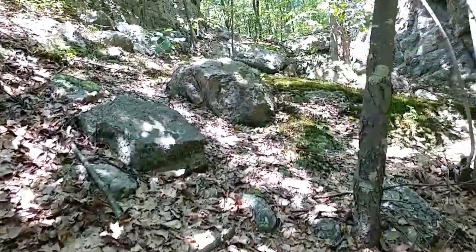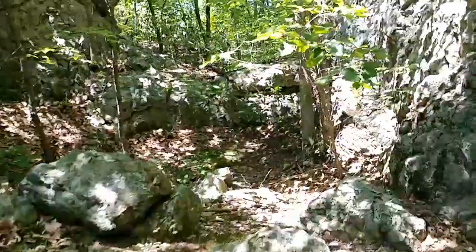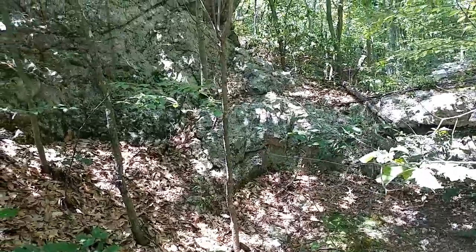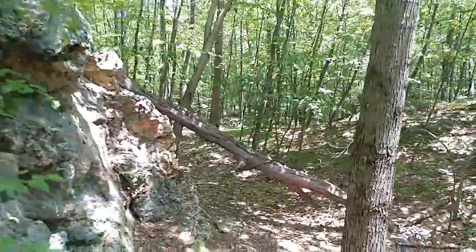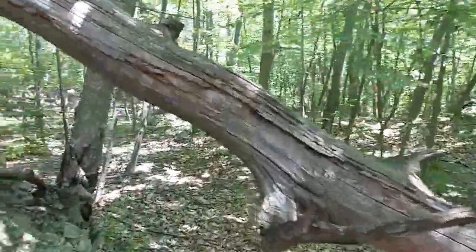But wait a minute, let's take a look and see over here. Looks like there was once a hole, but they just broke all this up. Just took what they needed and pretty much left it how it was. So let's go scope out the top.